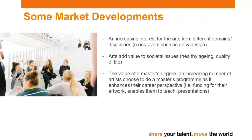You can see that in different domains, there is an increasing interest in the arts, and we can contribute with our arts to different societal issues, such as healthy aging and quality of life. And the skills of artists are more highly valued than they were before. If you have a master's degree, it means that you have better career perspectives. For example, you can more easily get funding for your artworks, or you can head out and teach arts, and you can enhance your presentations, so it gives you also more opportunities.